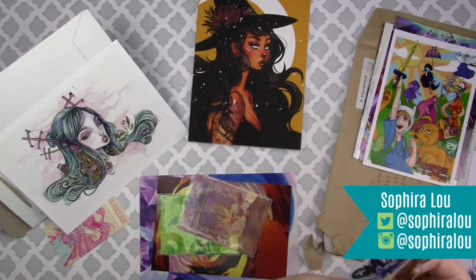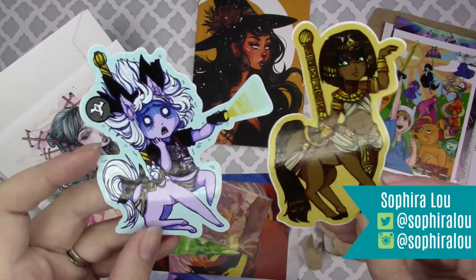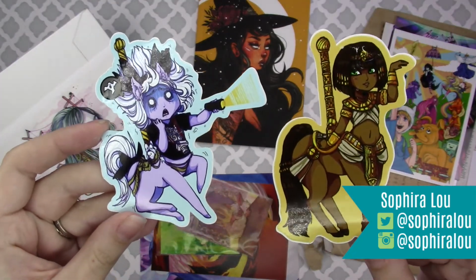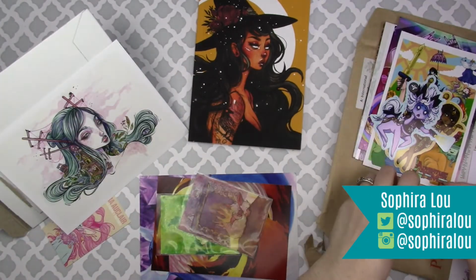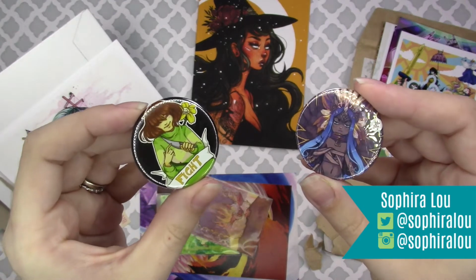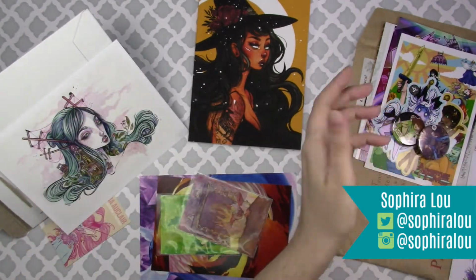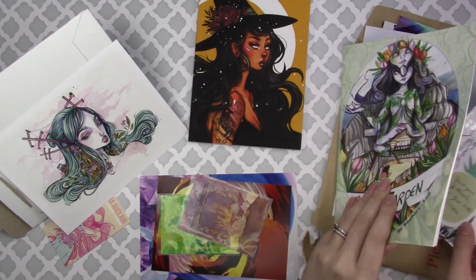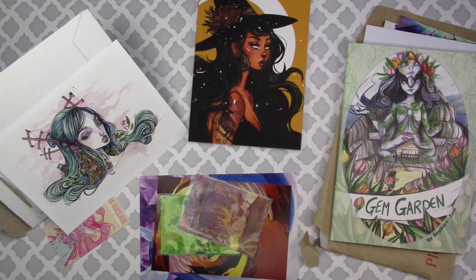In this pack, there's also a couple stickers, as well as a couple buttons. So that was such a fun surprise for me to receive all these extra goodies. I am so excited. I have all this amazing art that I now need to get up on my walls and have this inspiration around me daily.